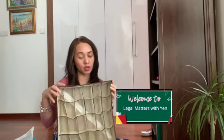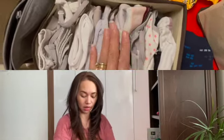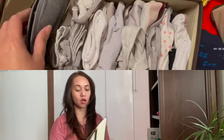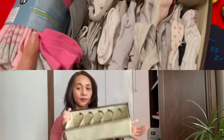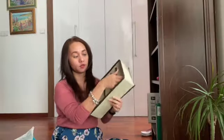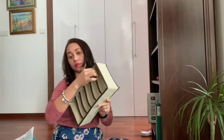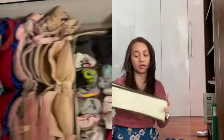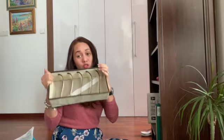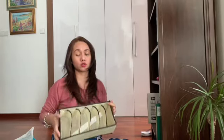So this is for more organizers for your underwear, your socks and other small stuff like that. And I guess this one is for your bras, because the interval of the circles is quite long, so I think you can store your bras in here. This would help, and you can just slip it in your drawer and that would work. Another one I will show you, another storage for tiny things.